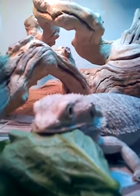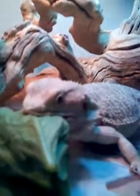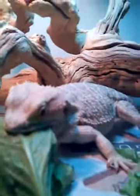We've got a big piece. Got some of them. I think he's an adult, I'm not sure, but he's pretty big, and he loves to eat. He eats anything.